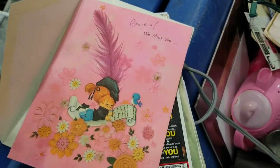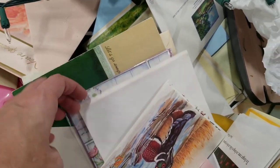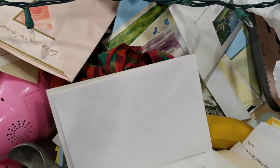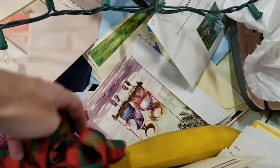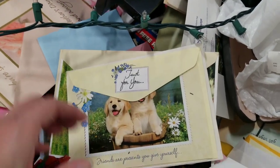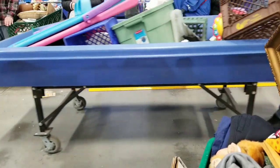I did find a collection of old greeting cards. It looked like someone collected greeting cards for a long time to have them on hand for every occasion. They were all divided up by occasion. So I did grab a bunch of those. You guys know I love old greeting cards. I need to get better about sending them, but I do have a bunch.